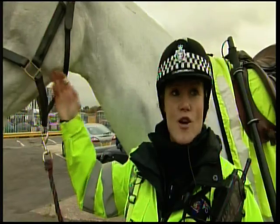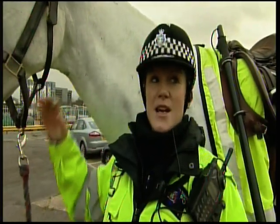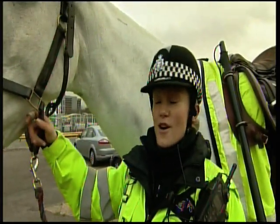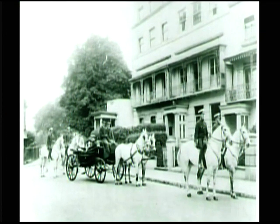For your riot situations, etc., they'd have already been exposed to the noise, the shouting, the crowds and the gunfire, so they would have been perfectly placed, yes. After his military service, Warrior was donated to the police by Southampton animal lover Hilda Moore, who insisted on giving him a bag of sugar every year.